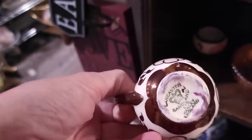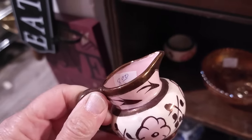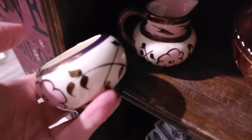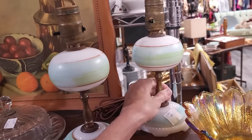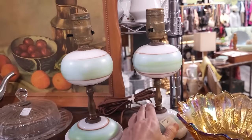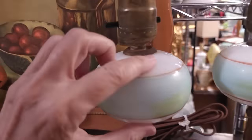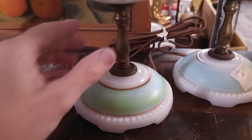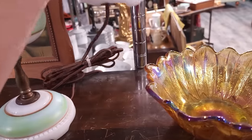These are cute. Who makes you? Lancaster Sandland. $8. Is that for the set? That's for the set I'm in. I love those. I do love these lamps. I wonder what kind of shade would have gone on those. Little boudoir lamps. They are a milk glass and then they're painted. But they're that really, really old milk glass. Let's see if I can pick one up.